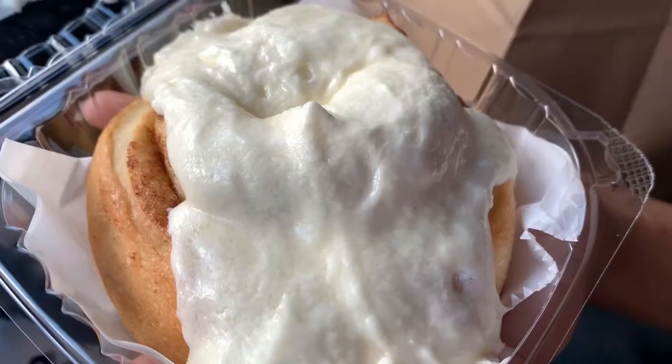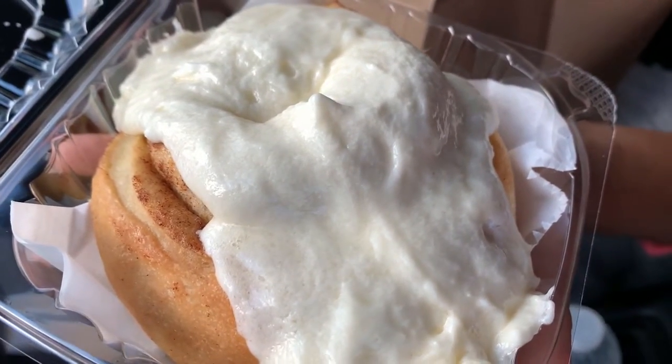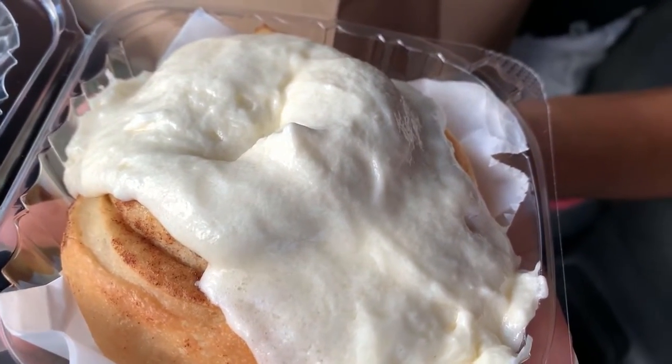Next, we're going to try the classic cinnamon roll. Basic cinnamon roll with vanilla frosting. It looks great. And it's soft, and it's still warm. Ooh, boy.